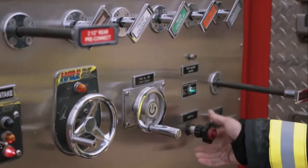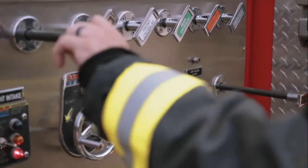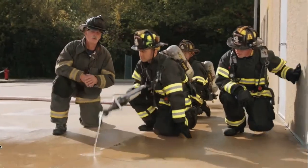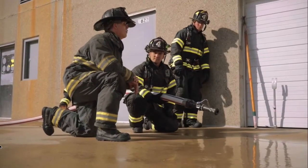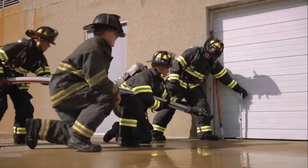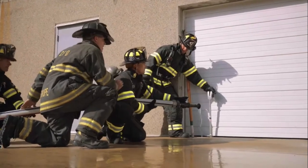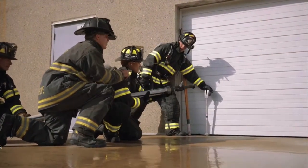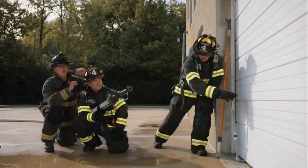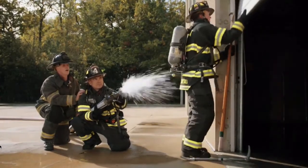Keep it going. Okay, all right, good. The bleed has taken place. Now we're ready for forcible entry. Now the nozzle has to be positioned, hose line down on the ground in the rear, nozzle pointed upward, so when the door is open the nozzle is ready to go. Ready? Okay, do it right now.